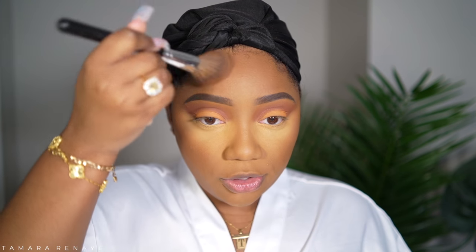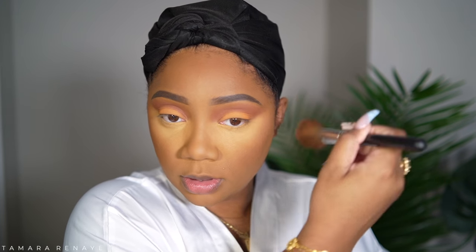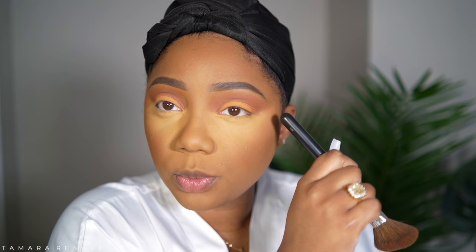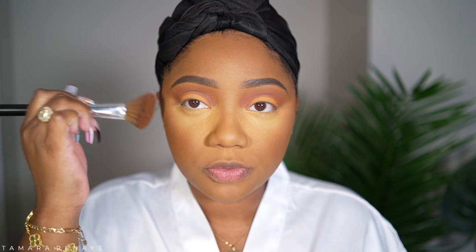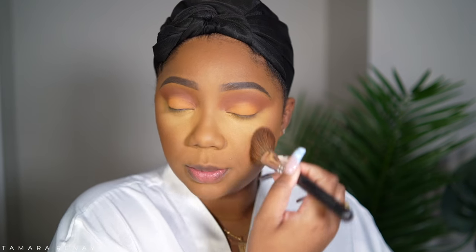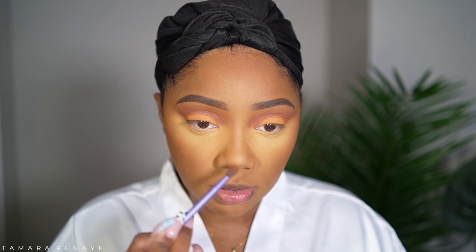And then you do want to get your forehead. And I like to get this area right here, right where that highlight powder meets, because it gives more of a separated type of look. But again, this look is coming together. And I'm just going to apply some on my nose as well.